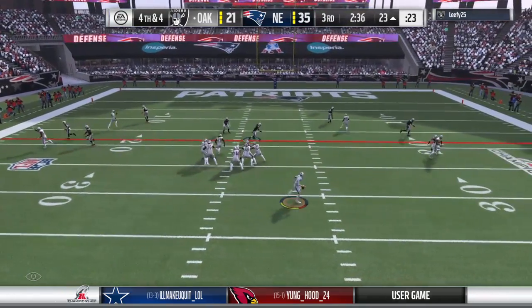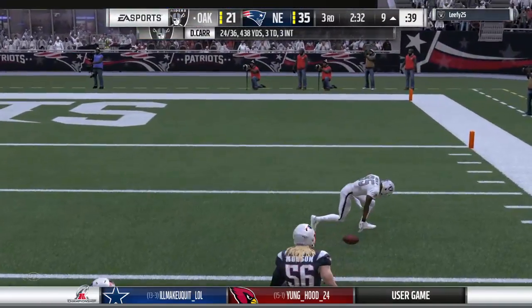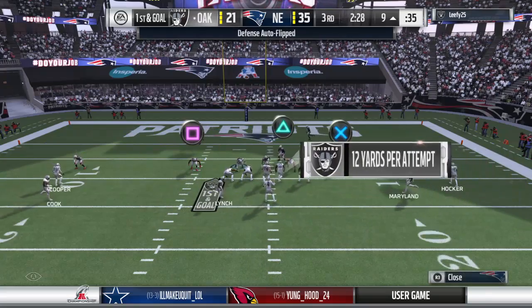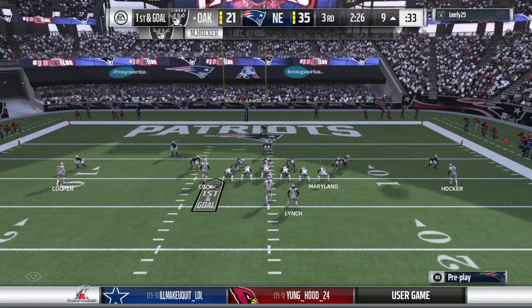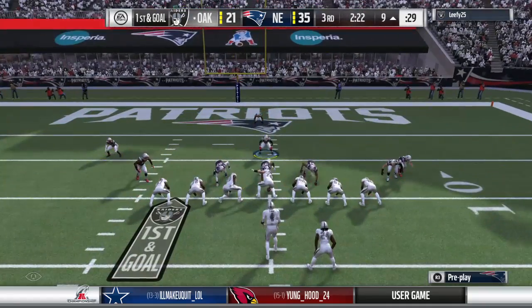Carr going to go on 4th down. Escaping the pressure right. This will be caught inside the 10. 14 yards there on the pickup, and the decision to go for it pays off. They've got a 1st and goal. Looking to speed things up here, going with some tempo.